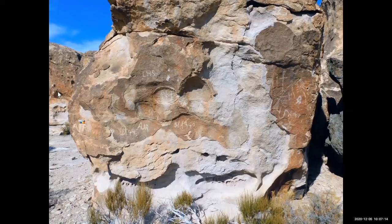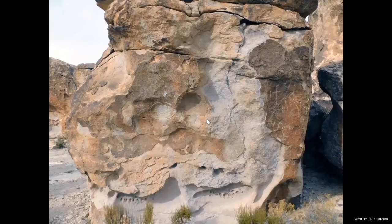Here's another panel up at Mount Irish. You can see the LLHS and other graffiti that was done all over the rock art panel. There's a whole bunch of rock art behind it, but you can see the spalling effect that's occurring here. And then there's some other graffiti over on the right that's a little bit difficult to see. But there's an inscription right there, 1949, that we would remove. And here's kind of an after picture, to get it back to what it was originally.